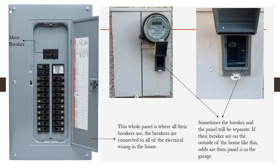So staying on the image on the right, if you look to the left of the meter, it looks like there's a flap there. A lot of times people mistake that for where the main breaker switches would be. They're not in there, there's a lock there, we're not supposed to go in there. If you see this whole unit on the right on the outside of the home with the one flap, odds are their main panel, which is on the left, is inside of their garage.